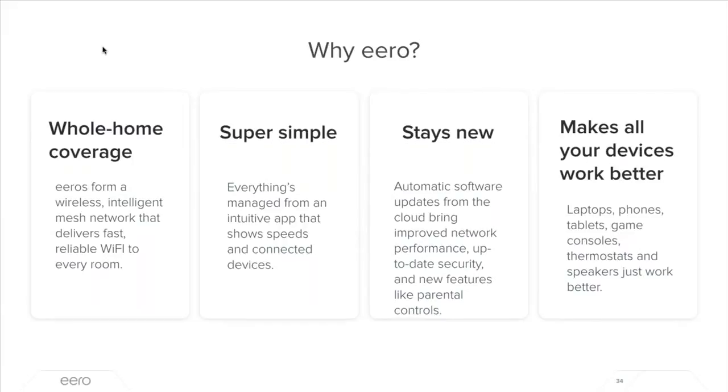So today, eero is not truly weatherized, meaning we wouldn't advocate putting it in the backyard, in the Arizona sun, or outside in a snowy environment. You could probably get away with putting it in some moderate temperatures if it was covered and in a balcony, but more to come soon.